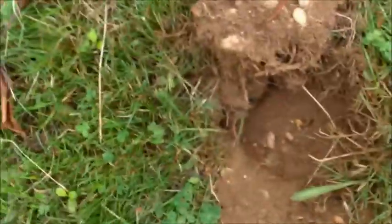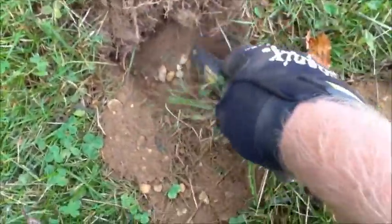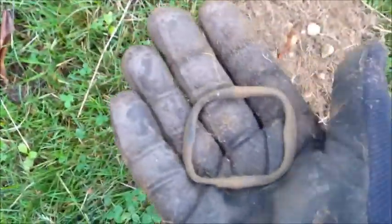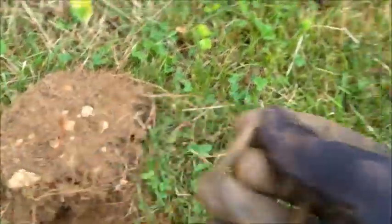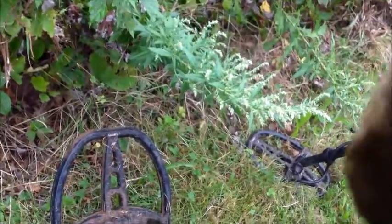Solid 80. Nice buckle. It's a pretty cool one, right? Oh, nice. Very nice. Must be like 82. Yeah, pretty neat. Yeah, no real design on that though.